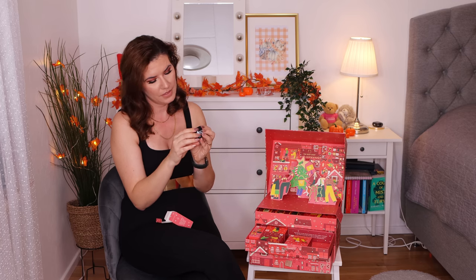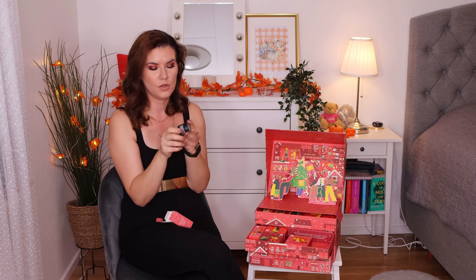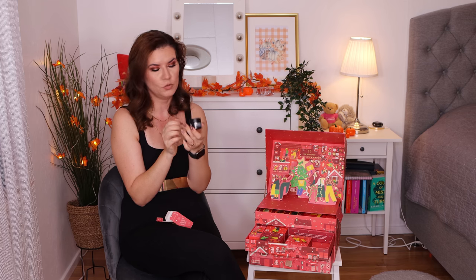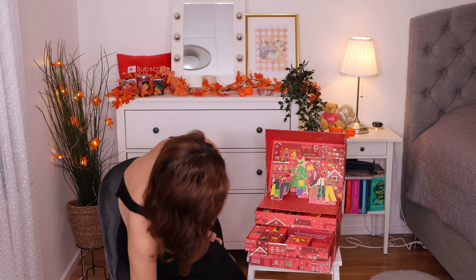Now we have the Himalayan Charcoal Purifying Glow Mask. I haven't tried this one. I don't know anything about it. Sounds like a good product. And it's a good size, 50 milliliters. I'm going to use that.